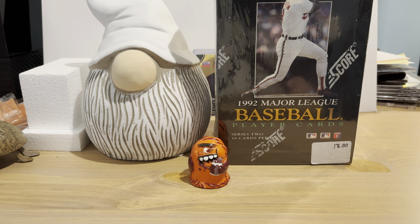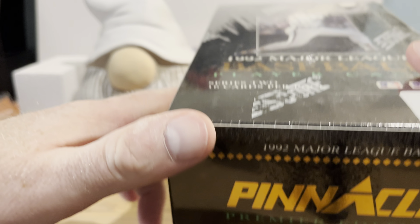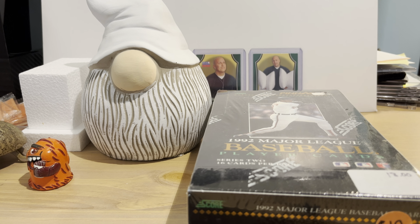Beep beep, everybody. Well, we got a long one here. At least it probably will be, because we're going to open up this entire box of 1992 Pinnacle Series 2. Something I found in an antique mall for 18 bucks, and I have no idea if that was a good price or not. There isn't a whole lot in Series 2 other than the Jeff Kent rookie card. Unfortunately, the Manny Ramirez rookie card is in Series 1.